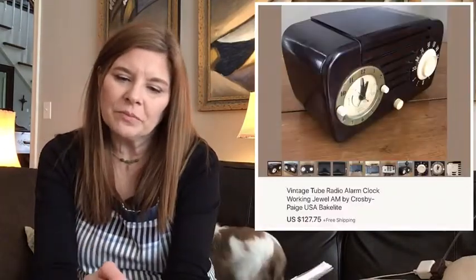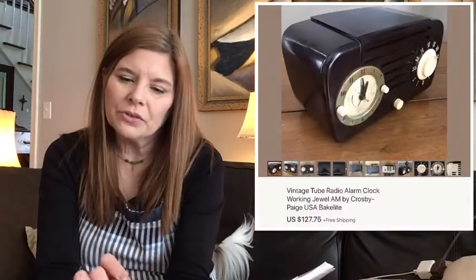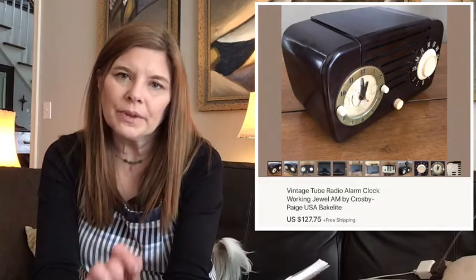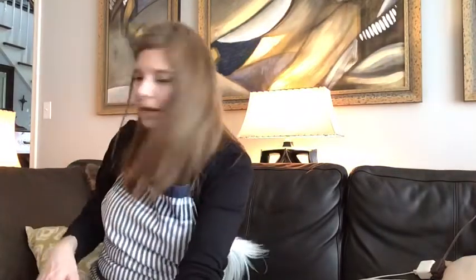Okay, so the first item on eBay, vintage tube radio, alarm clock, working jewel, AM by Crosby Page, USA Bakelite. This was a really nice clock radio, really a nice good looking piece of clock history, I guess you should say. This shipped off to Texas, and the person who bought it paid our asking price, $127.75.